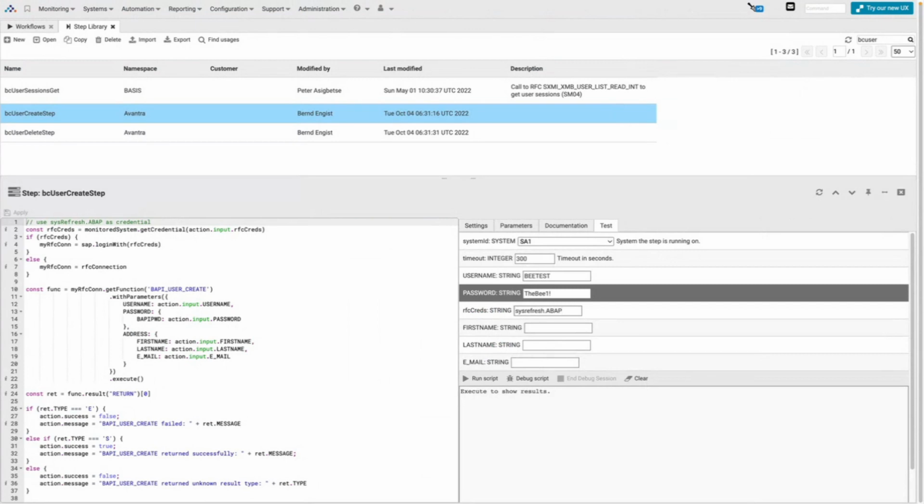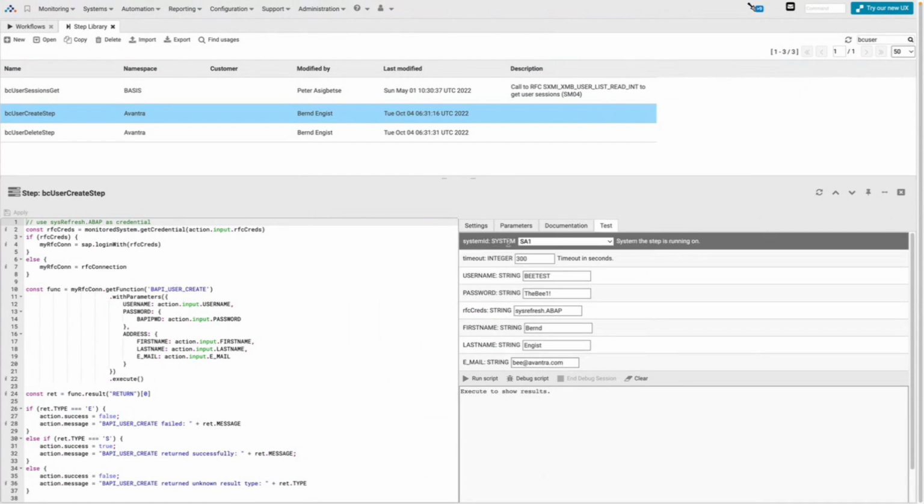The credentials are refresh.abap, that's the right name, because we need a lot of different credentials. The normal monitoring user should never have the permissions to create users. Therefore, we needed to find a way that we use these users only in workflows where we actually need them, and not using them all the time in the background for monitoring purposes. This will definitely be a problem in one of your audits. So, Bernd, as I said, I come back to these user credentials a little later. So let us create this user now in the system SA1.